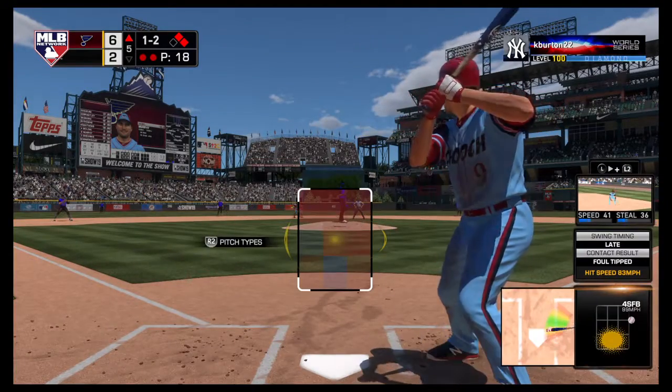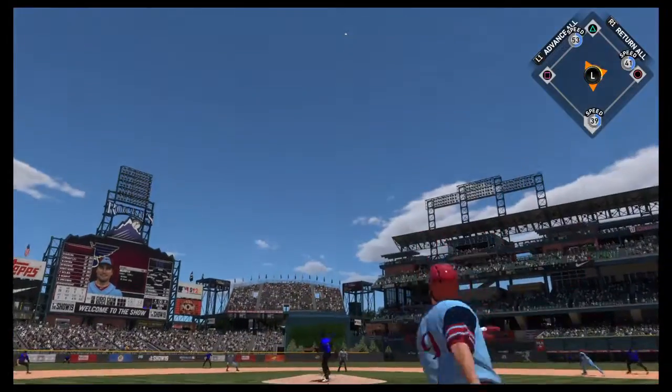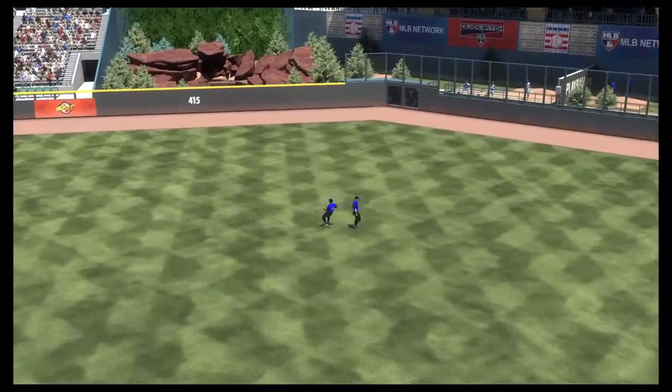Fouled away. He was able to foul that one off, but you could tell he was definitely late. That breaking ball, the pitch before that heater right there, definitely threw his timing off. Gwynn is going to have room out there as he puts this away.